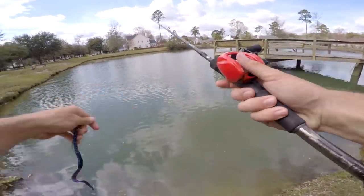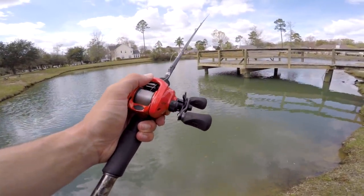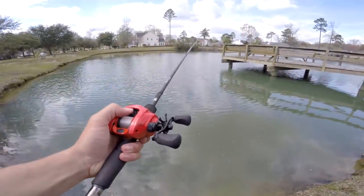Not telling me there's not one under this dock on this hot day. One dock in the whole pond. I love some left-hand skips.